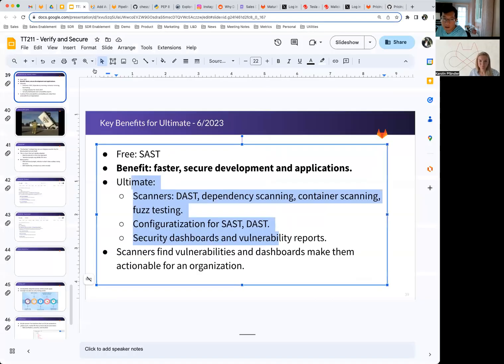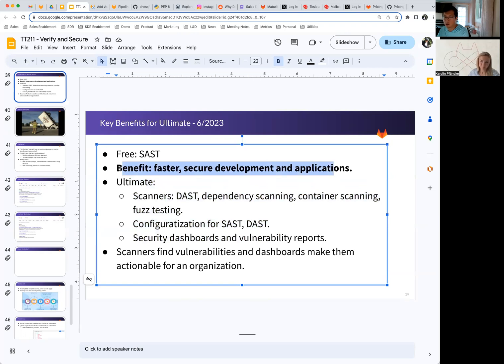Okay. So Ultimate, this is where the vast majority of the enterprise security features are. We give SaaS so that people can get started. But if you really want to do this and you want DevSecOps and you want to do this well, you need Ultimate, period. Okay. So what I mean by that is you want all the scanners, you want to be able to configure the scanners, you want dashboards, and you want reporting for your executives. If you want that stuff, you need Ultimate. Okay. So the benefit is, why do you want it? Number one, DevSecOps. You want full DevSecOps, which will allow you to write better software faster that is more secure. Right. Okay, cool.